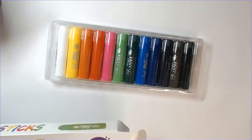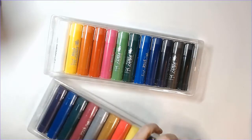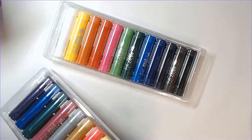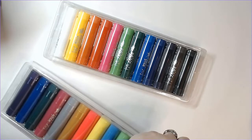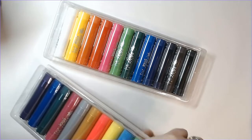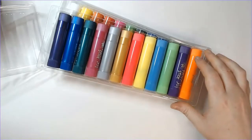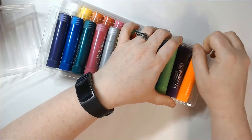But these are probably a really cheap version of something like that. And once I get these out of here, I'm gonna have to find a different way to store them. I don't know if I can get them open for this. I was going to put one on a piece of paper. I like these on a palette, using water for backgrounds or filling in really large spaces. There we go. These must be the neons and metallics. So let's grab this neon orange and take a quick looky-loo, shall we?